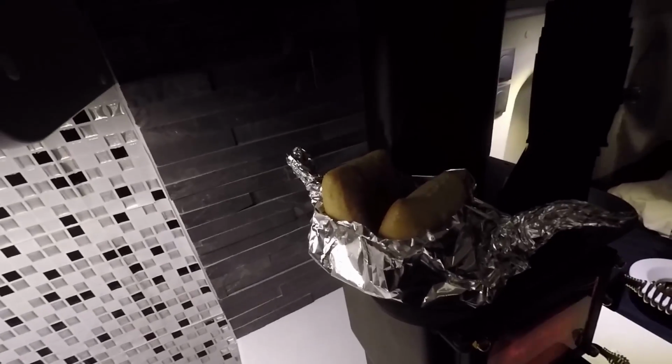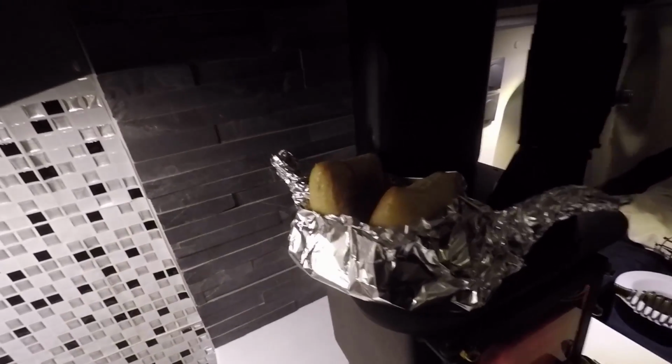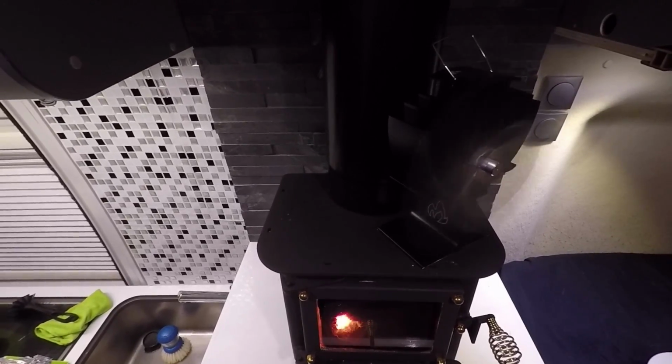So, test number 3000 to make food on a wood stove. Let's see how this works. It might work. So with bread, you can always have some tea.